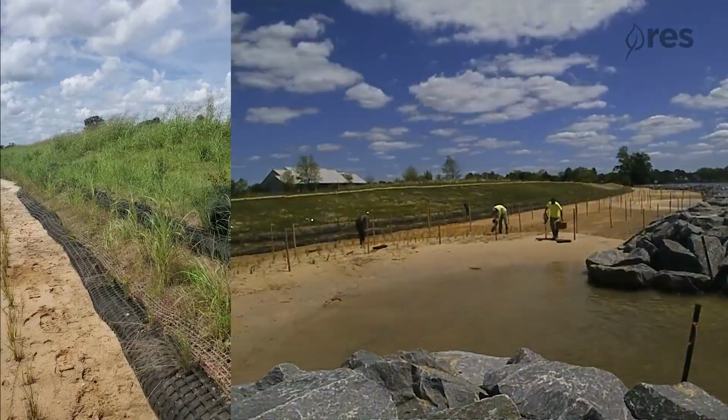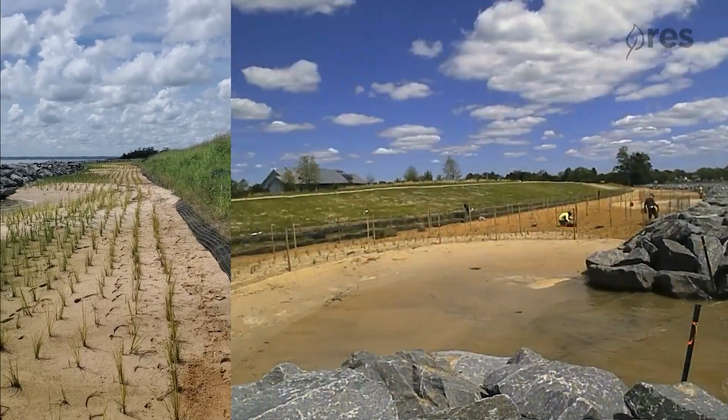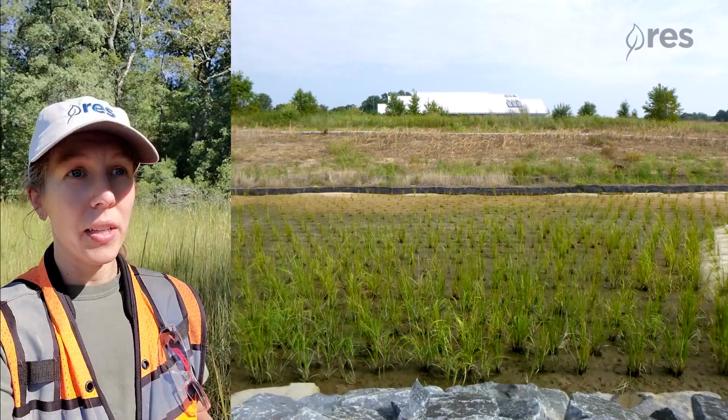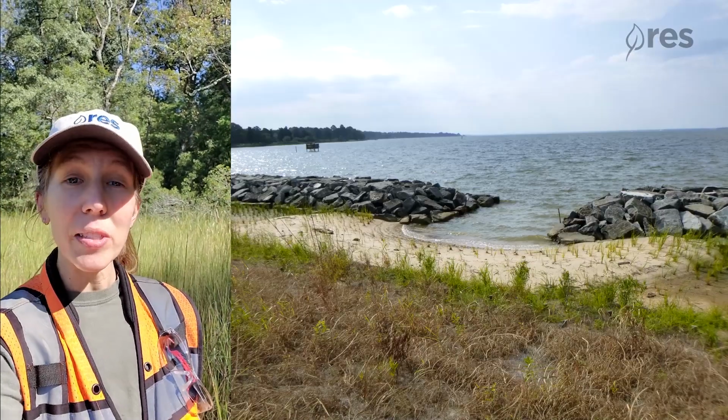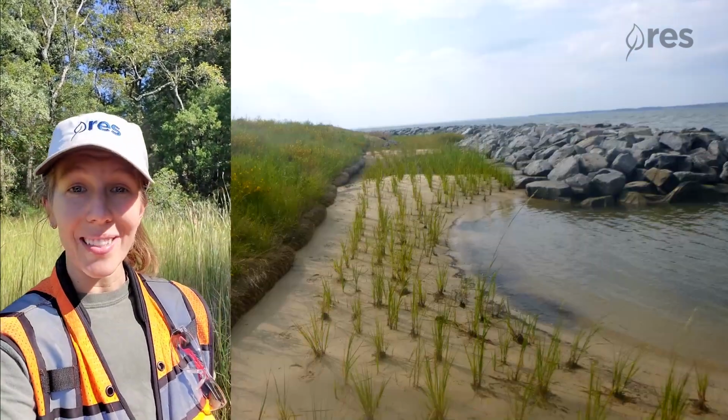The design out here is trying to incorporate as much vegetative material as we could. For this kind of problem, a green solution is often the best solution, and that certainly was the case with the site.